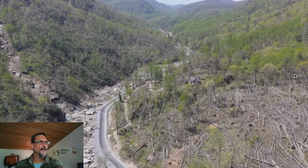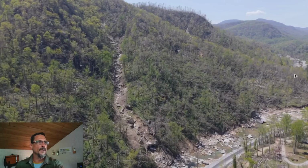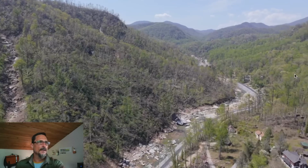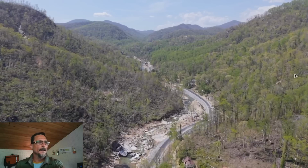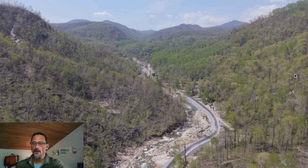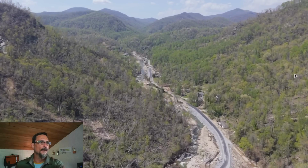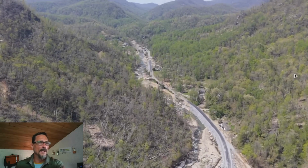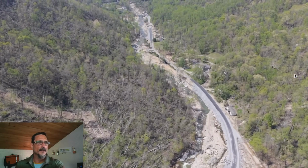This is truly a gorgeous area, quite a magical area with the steep topography and crystal clear water. They really got hit hard here. It's going to be quite a long recovery. But the amount of progress that is being made is tremendous. Rebuilding roads, putting infrastructure back in.